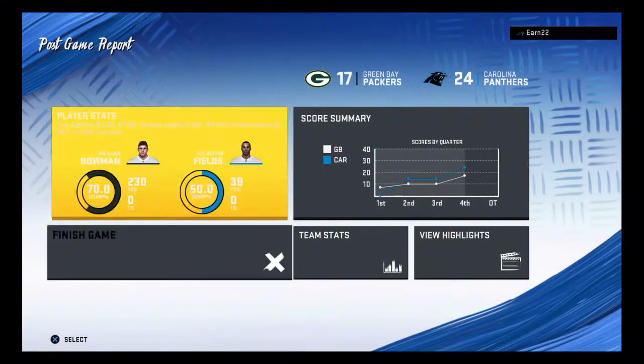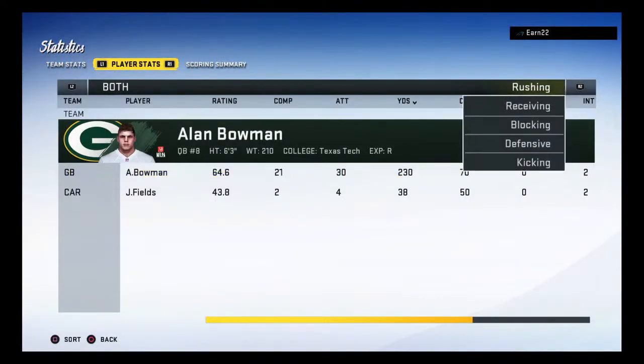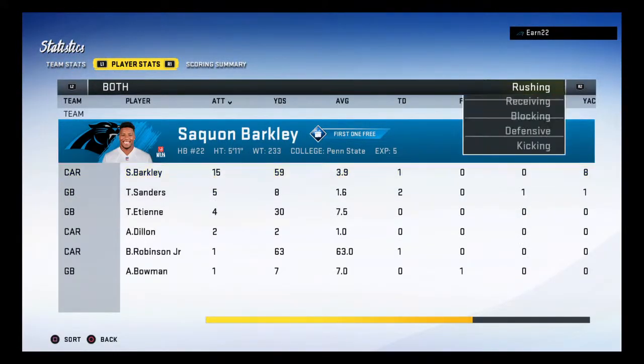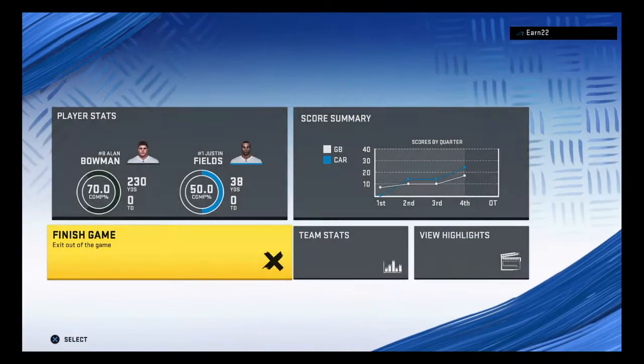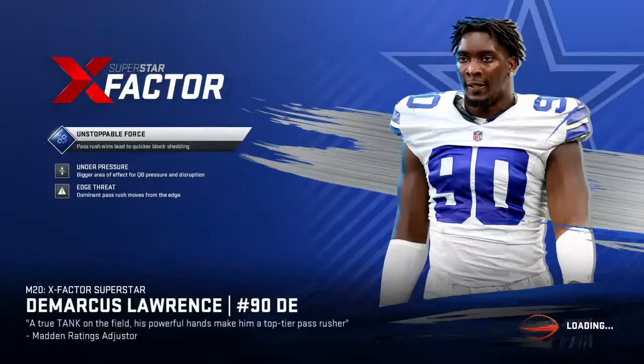So for Carolina, it's a nice win to finish off what's been an ugly first half as they move to 2-6. And they will hit the road next week for a date with the Jacksonville Jaguars. Meanwhile, for the Packers, they'll lose an important one here as that drops them to 5-4 on the season.